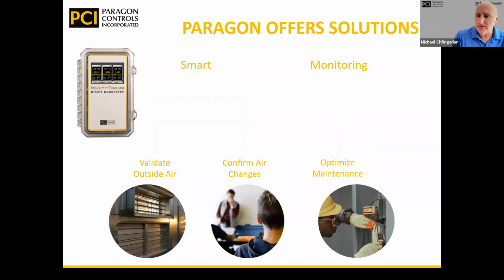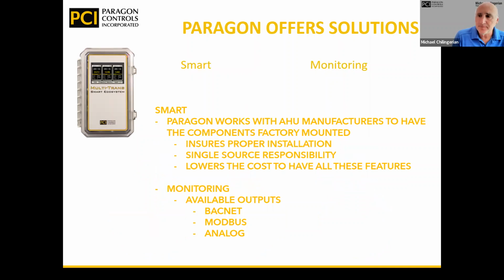We offer solutions for outside air, confirming air changes, optimizing maintenance. We also offer smart solutions in terms of ensuring that it's properly installed, simplifying things, single source responsibility. It lowers the cost because you can have all those features built in at an air handler manufacturer, and you can monitor it via BACnet, Modbus, or analog.